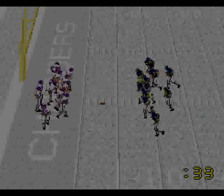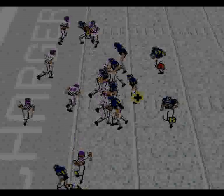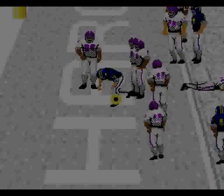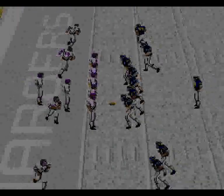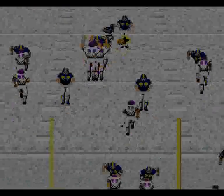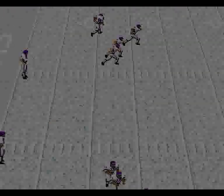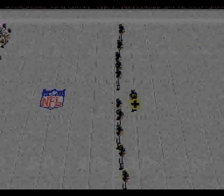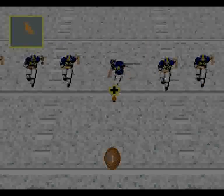First down, 2 yards to go. Red 42, cut! Back to pass. Touchdown! Cut! Good! There's the kick.